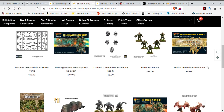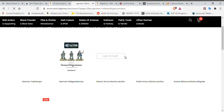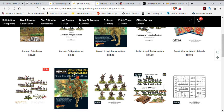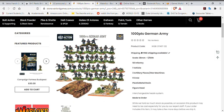Looks like they've raised the prices on some of these. Hmm, let's hope that's temporary because of the virus. But, well, oh, here we go. I mean, this is still pretty good value. 1,000 points. I mean, this is again another army in the box.